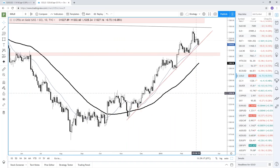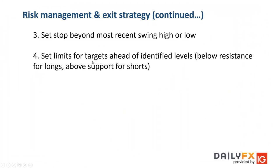So you don't want to try to, you know. To me, it's better to give up a couple of bucks than to run the risk of having something reverse ahead of support or ahead of resistance. So it's a good idea to always put your limits above or below, depending on long or short, your identified support and resistance, right? So that's something to be mindful of. If you've got a big retracement level, like the 50% retracement, you want to put it a little bit before that, if that's your target.